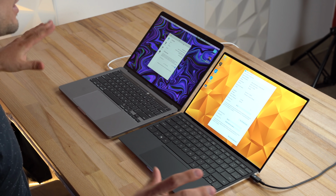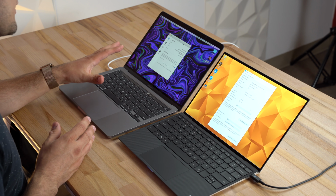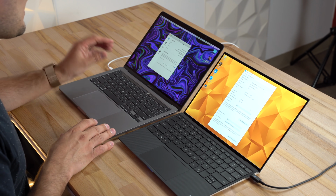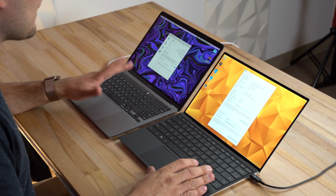I opened up Geekbench 5, and now's a good time to mention that both of these have 16 gigs of RAM. Now, both of these do have Intel's 10th generation chips, but we have a couple differences. For $1,800, Apple actually gives you an i5 processor, whereas Dell gives you an i7. The clock speeds, though, are different. This i7 is at 1.5 gigahertz base, where this i5 is at 2.0. Intel is starting to make this stuff really confusing. So we're gonna see what happens in the real world.